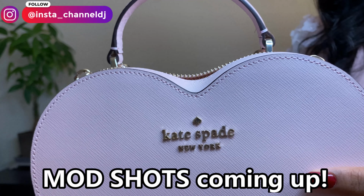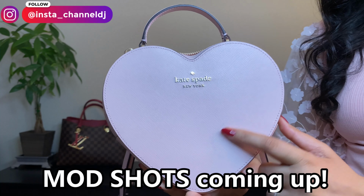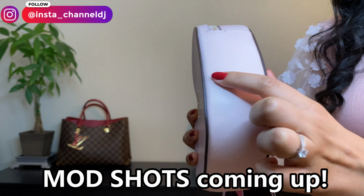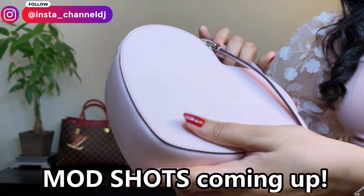I don't really like the embossed logo, but this is really nice. So that's basically the bag in the front. This is the side. This is basically the bottom, and it's nice because it's got a good depth to it. And then here we are on the back.